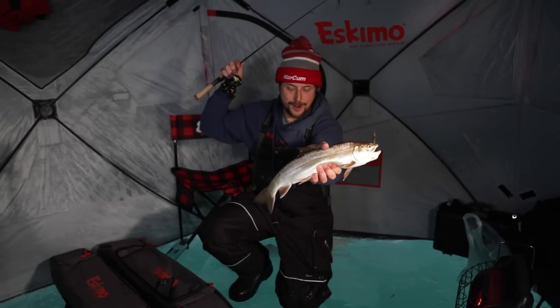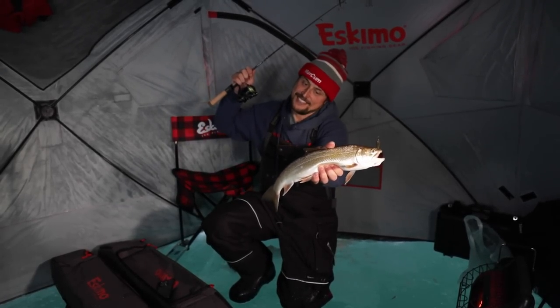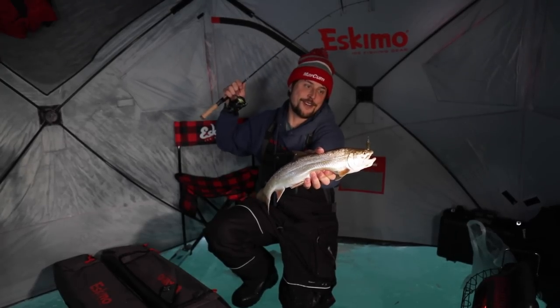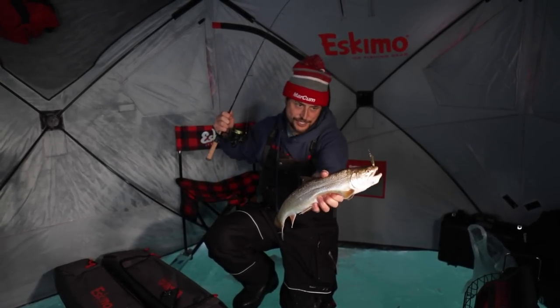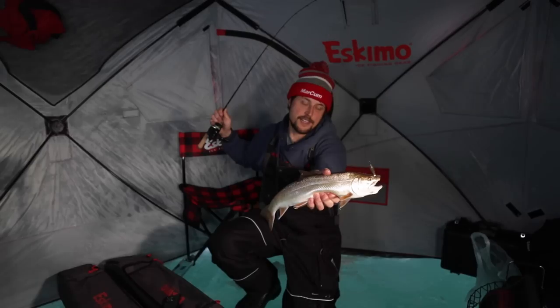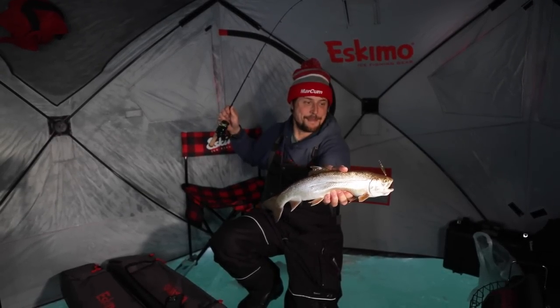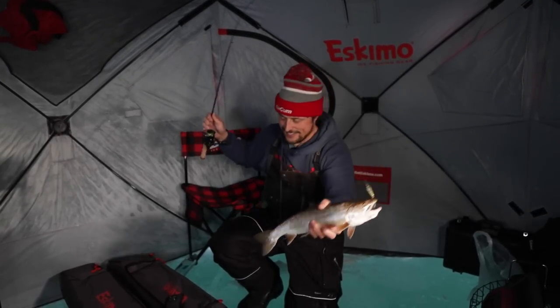That just shows the clear water out here, and these fish travel fast and they are aggressive when they want to eat. That's trout for you. Whether it's a brown trout, a splake, a lake trout, they all act very similar. That's an awesome fish on the gold coffin spoon. You can't beat it, man. Sweet.